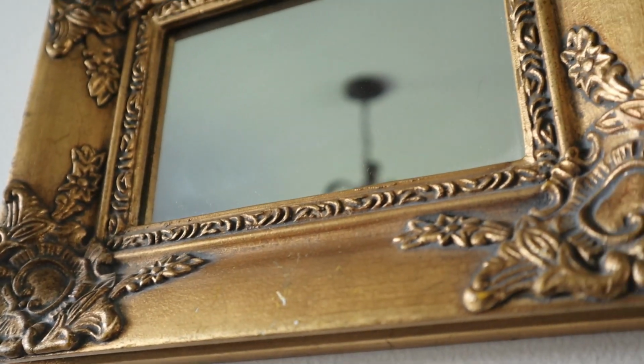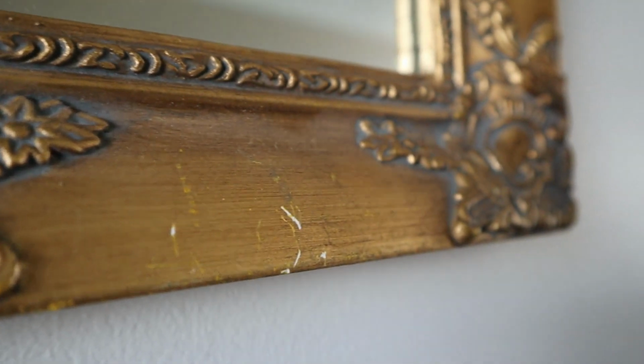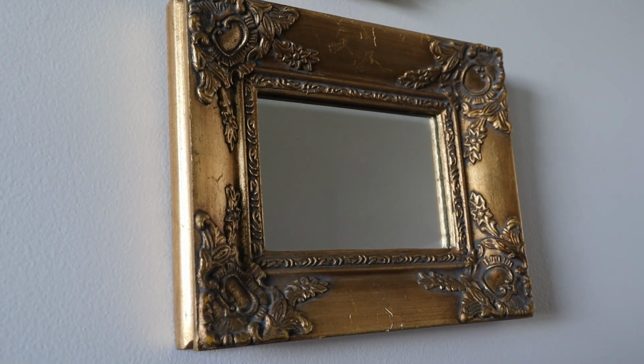I love when it has the details on the corners, and you can probably tell this, but this is not metal at all. It's essentially a wood mirror spray painted to look like metal. Great style. It does have some scratches on it, but in my opinion, not anything too noticeable. I do believe it will complement the other mirrors well.